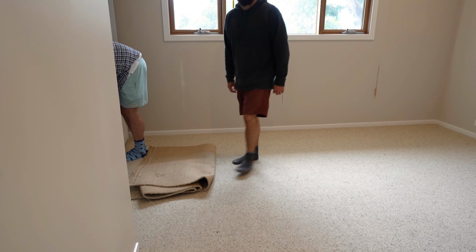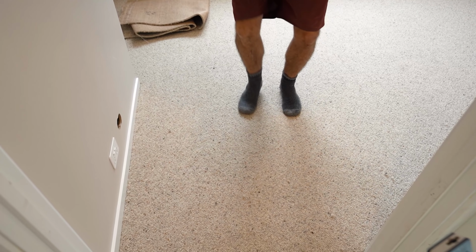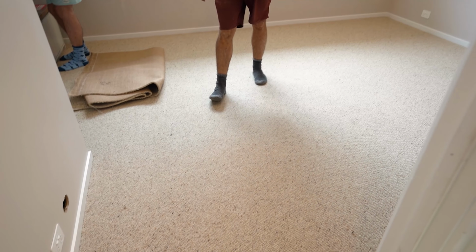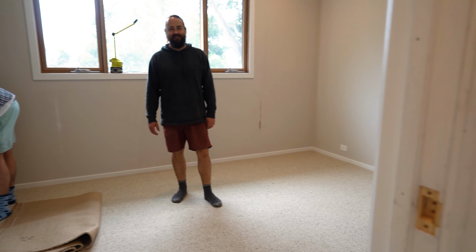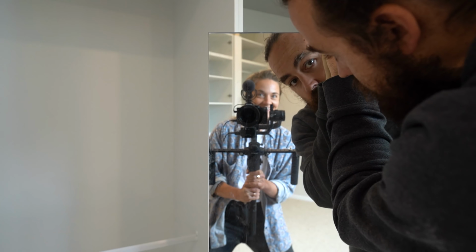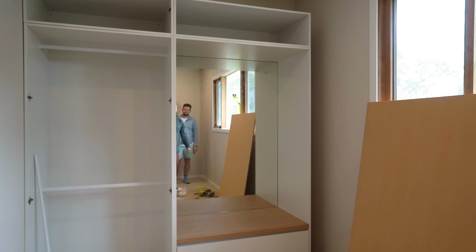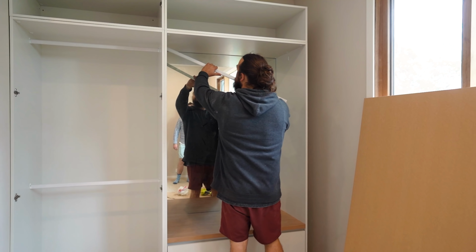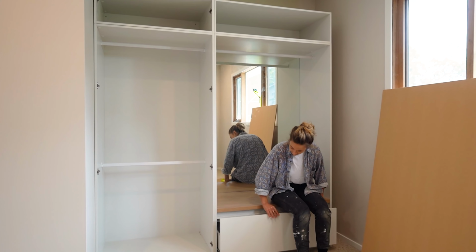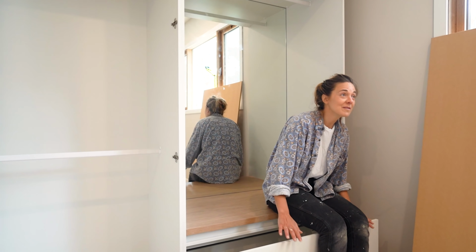What is the carpet? So soft. Oh my god. Happy feet over here. Do a dance. Look, what shoes am I going to wear today? I don't know. Oh, I've got so many to choose from.